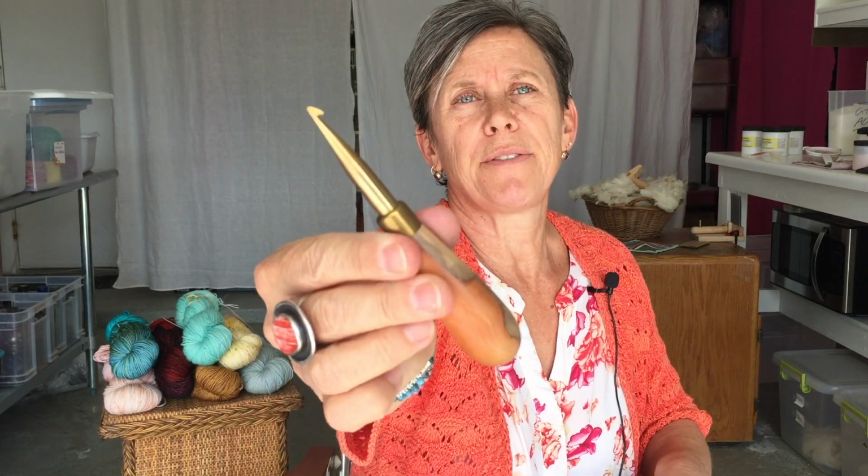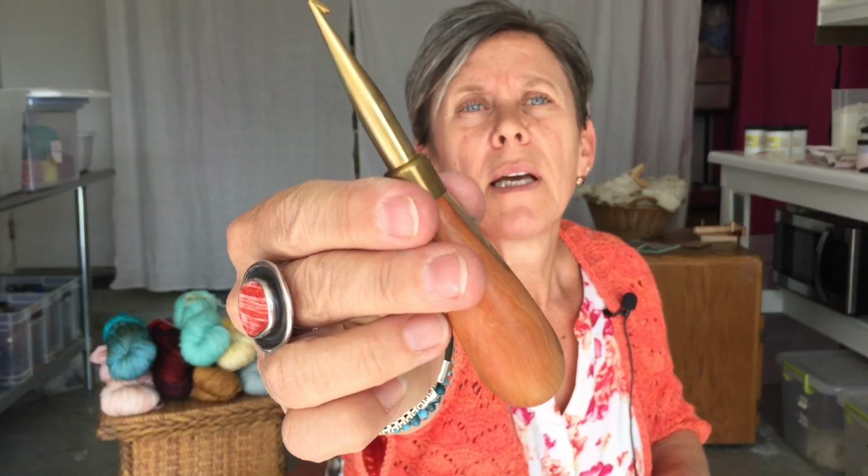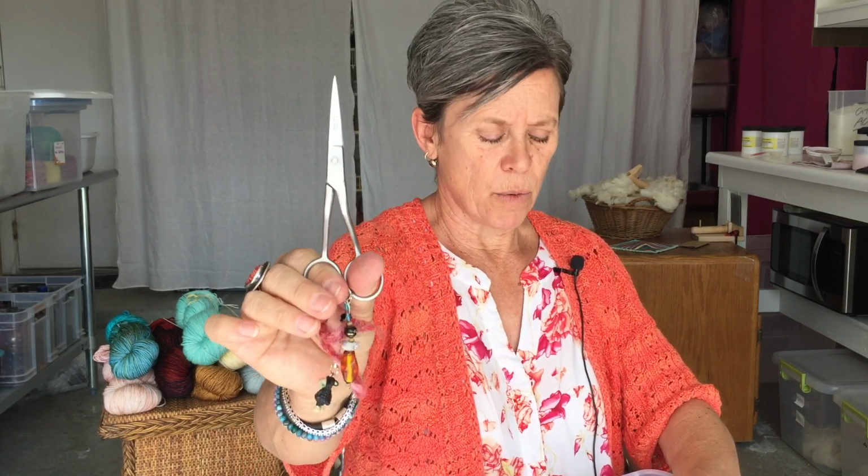Other hooks that I own are actually this guy, which used to be my daughter's. She hooked for a while. And then I have this very fat one, which is actually my favorite tool in terms of the beauty of the tool. And that's probably easy to understand why. Look at this beautiful wood. I just love the feel of the wood in the hand and how it lays in your palm when you work with it. Usually, however, too fat. Then, of course, you have these wonderful scissors.